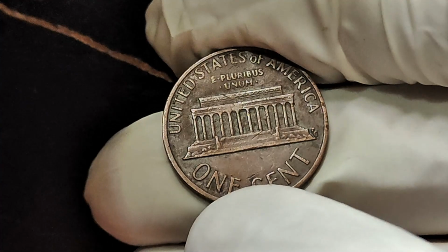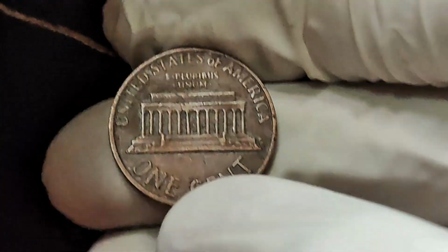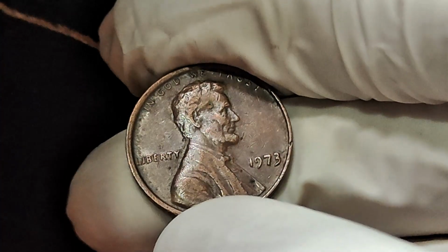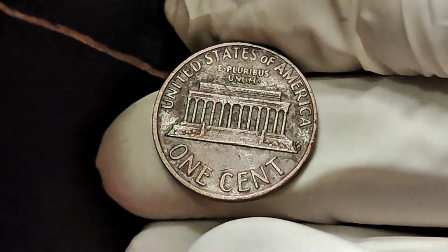But don't take my word for it. Just recently, a 1973 no-mint mark penny sold for over $2 million at auction. The owner had kept it in a collection for decades, never realizing its true value until they decided to have it appraised. What if your penny could be next?